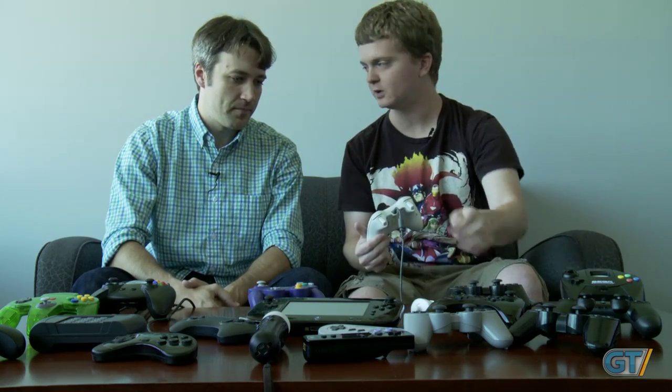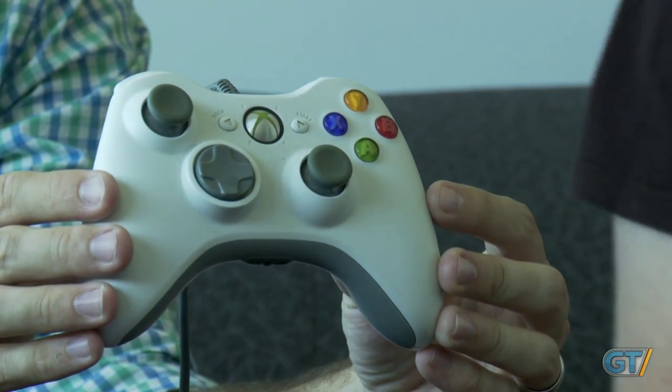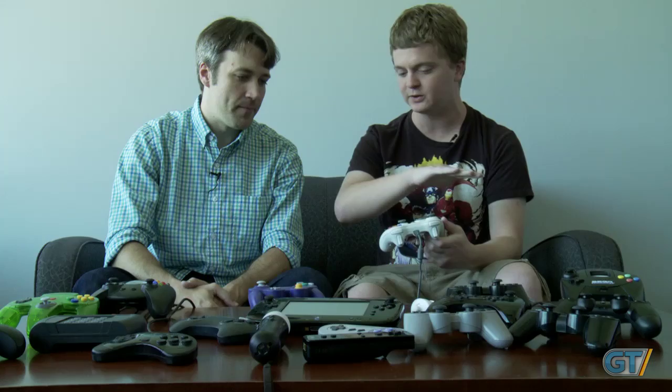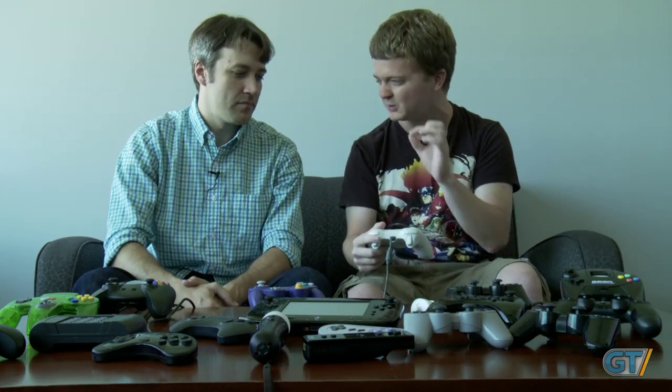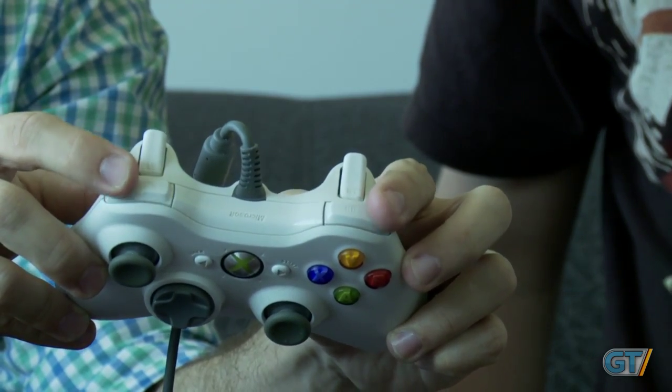Right, it does. It looks awkward and weird where you have the nice symmetry on the DualShock, but I think it feels better, personally. The slight convex nature of the buttons. The other controllers don't have that. A lot of buttons are just completely flat, so I think it makes pressing them feel just a tiny bit better. It's probably the best for shooters. It's one of my favorite FPS controllers.